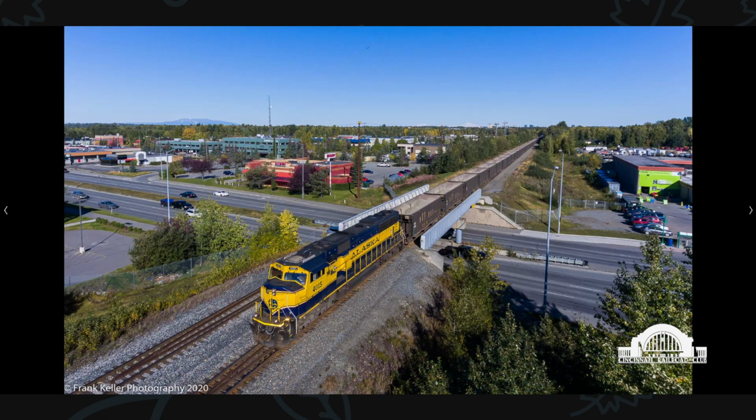Following the gravel into town, this would be Midtown Anchorage, crossing Diamond Boulevard, headed to the dump pit in South Anchorage, where they'll dump these loads. 280 cars a day currently running, so it keeps things busy. They'll leave Anchorage at 4:30 in the morning, go out to Palmer, load, come to South Anchorage, unload, back to Anchorage by 16:30, and start all over again.